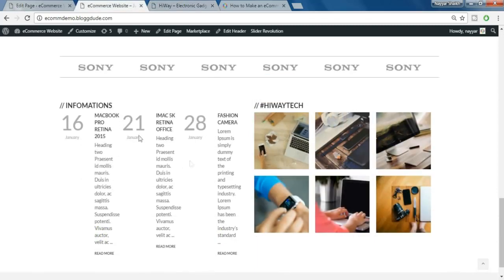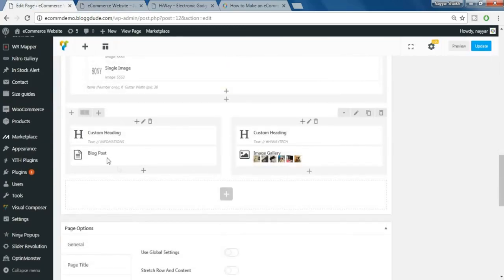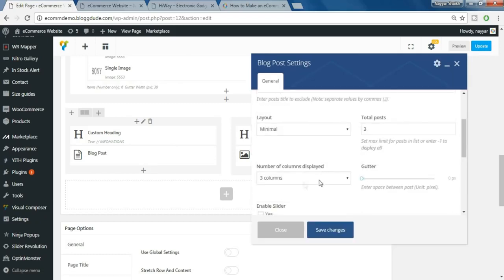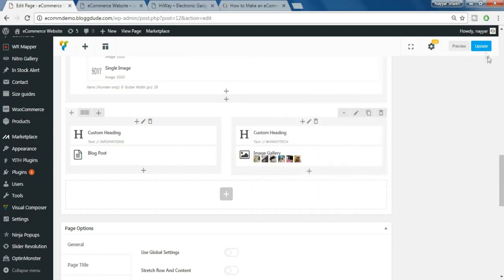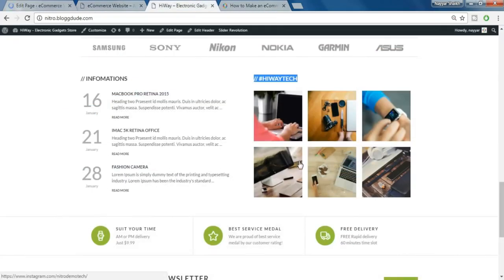We have to change this type. The style is different. So let's again come back, scroll down, edit the blog post. Okay, here it is. Number of columns should be 1. I'm sorry. And click on save changes. Now again click on update. Okay, this looks fine. So we have done this also.